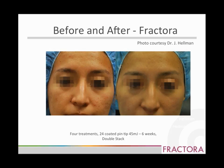I started out with double stacking, but after realizing that the skin can really take it without pigmentation, I actually can get it up in certain areas to triple stacking. I only do that in the areas where there's more scarring or more acne. So on the edges where I don't need to go aggressively, I kind of feather it very lightly. But in the areas that are affected, I don't spare neither the machine nor the patient.